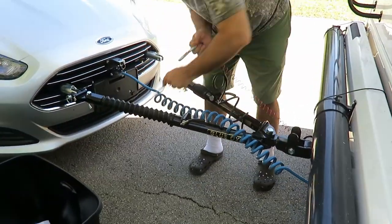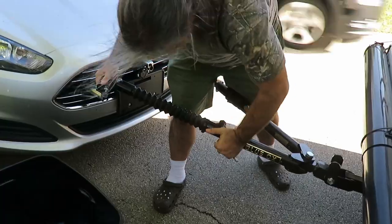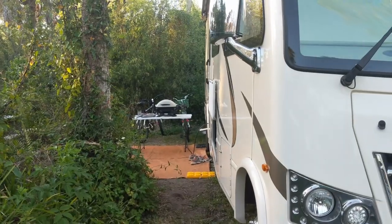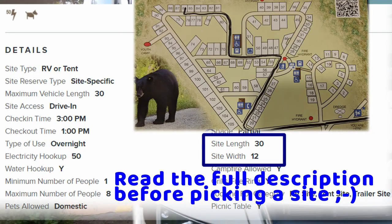The Blue Ox flat tow system really is easy to deal with. It's no harder than putting on a trailer. This is really our tightest camping site we've ever had. It's so tight we can't even put out the awning.